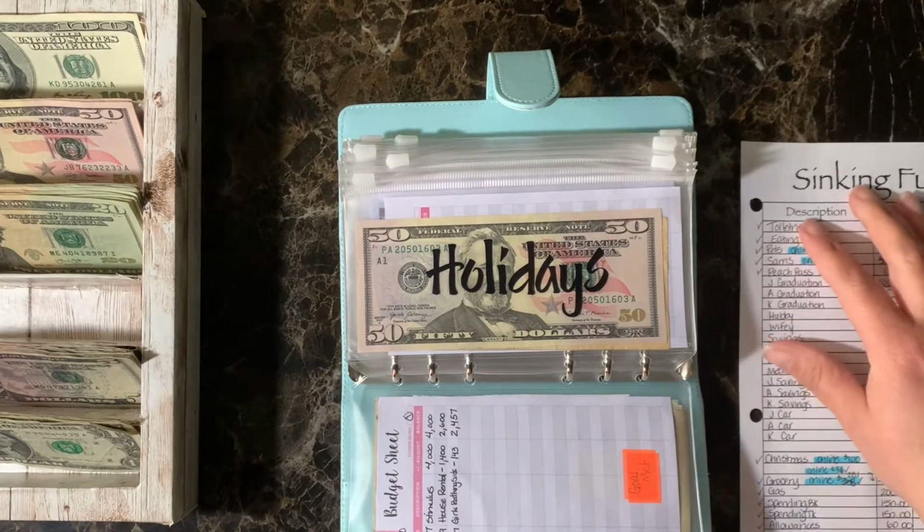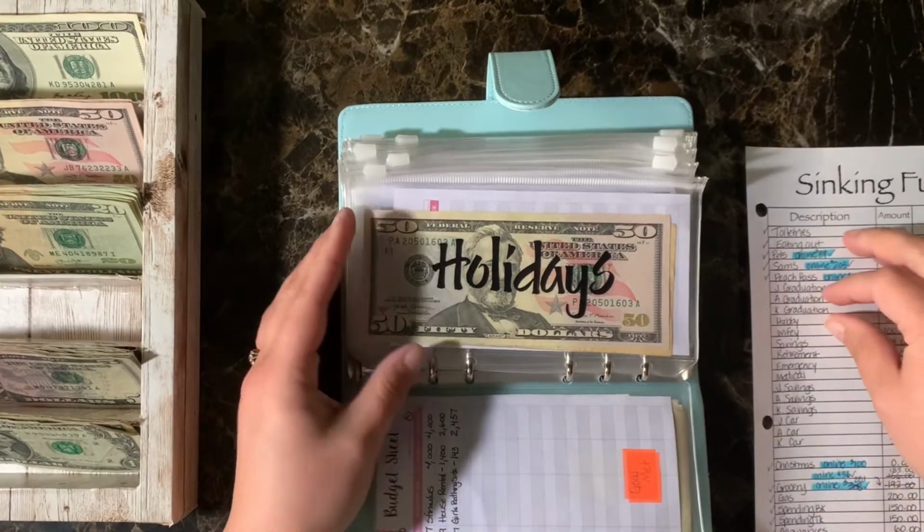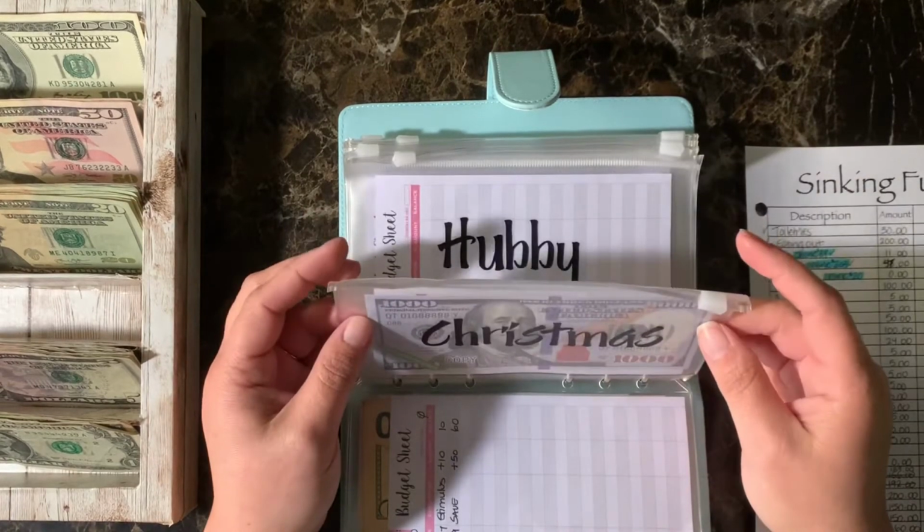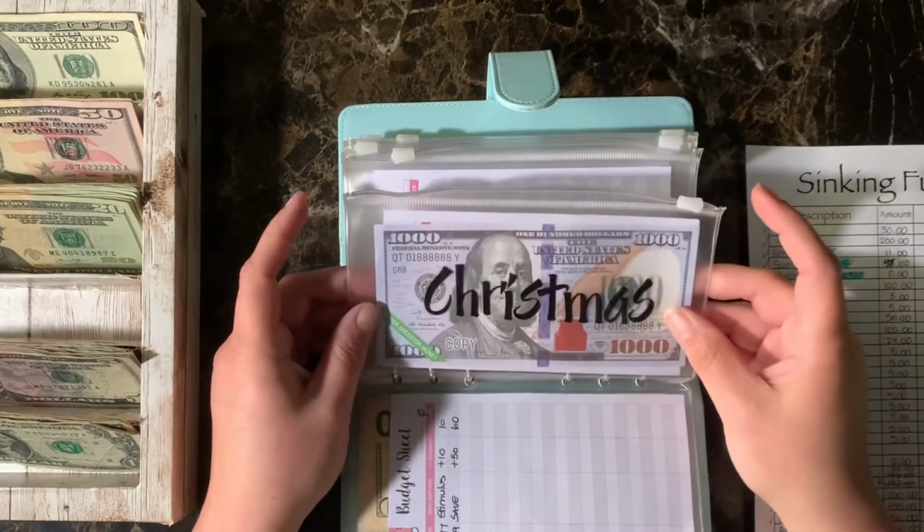So I put their money in there. The next thing we're going to be stuffing is graduation. Wait, is this out of order?